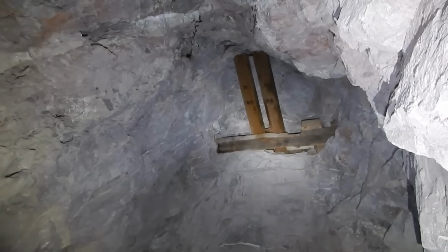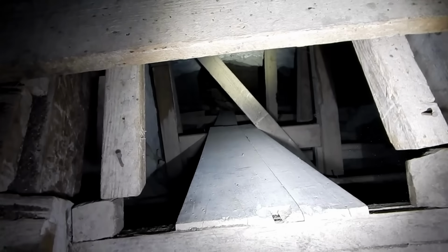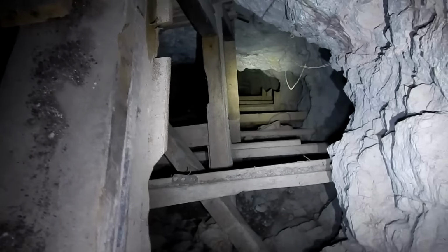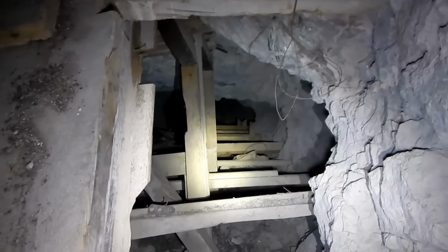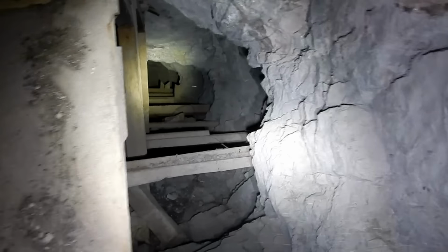This is up at the ceiling, probably 20 feet up. Here's some more cut off timbers where it probably was more machinery over this way. That's interesting. Looks like a winze going down. You know Julie's going to want to go down there. There are no ladders. And it looks like it'd be a little tough going over those timbers.